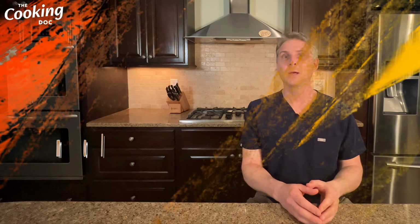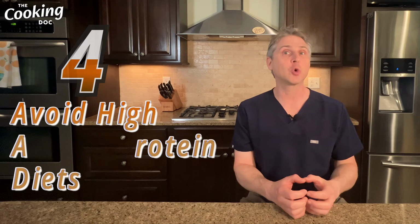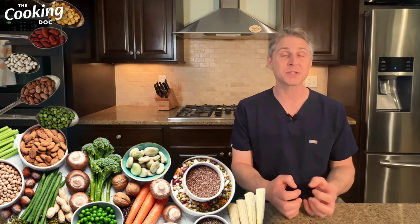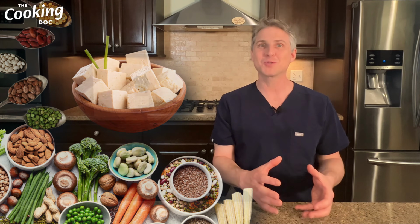You'll get there. Number 4, avoid high animal protein diets and really start to incorporate plant-based protein sources into your meals. So that's things like peas and legumes and tofu. Those are plant-based protein sources that may not put as much stress on your kidneys as you eat them. On the other hand, things like the Atkins diet or the South Beach diet, things that are really high in animal protein and red meat, may put more stress on your kidneys over time.